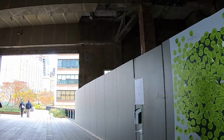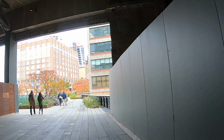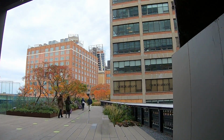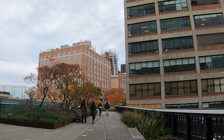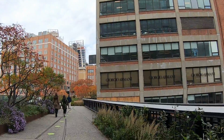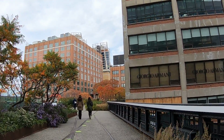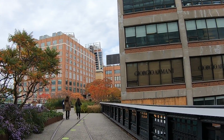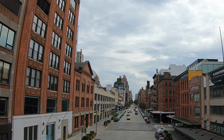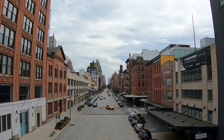Let's see, the sanitizer over here. Need some? Sweet deal. So Giorgio Armani, I don't know if it's their offices, well, it's definitely not a store. We're above street level. And I'm about to show you 14th Street from the view I'm at over here. Let's check this out. Cobblestone streets.